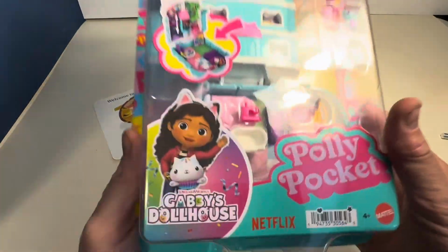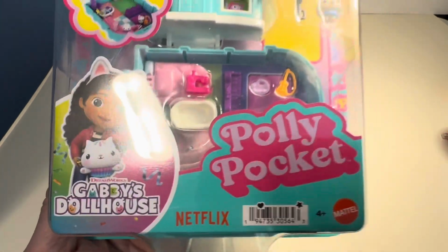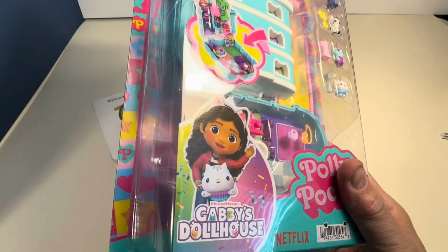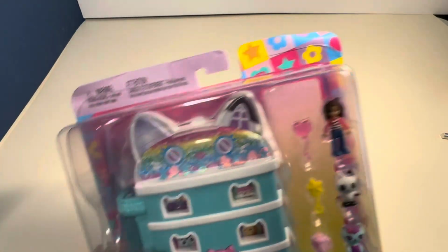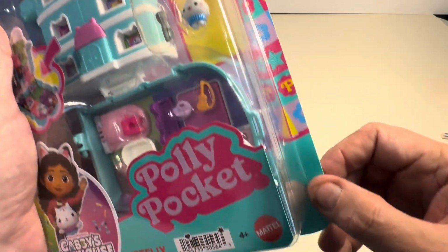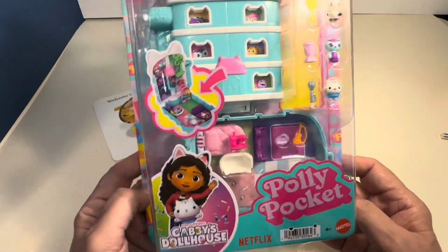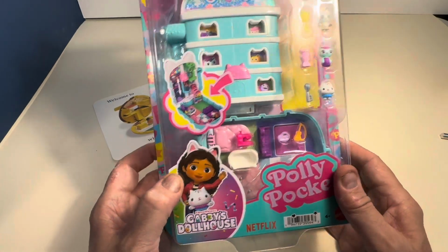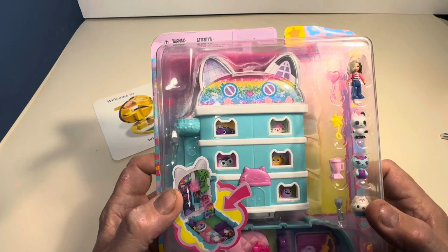So this is of the new line, the 2025. It's a Netflix and Mattel collab. And it is using the new Polly Pocket logo for 2025 and Mattel's 80th anniversary. And this beautiful kind of turquoise, pastel colors, very much reminiscent of the original Polly Pocket sets from the 90s and early 2000s, or at least let's say the 90s. And I'm excited to open this.